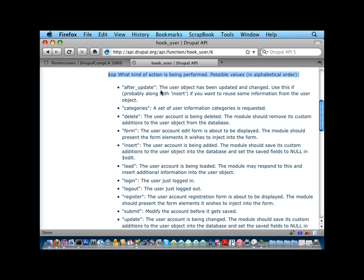And it also helps you figure out what each of them does. So for our particular instance, the Twitter module provides a set of user information categories which are requested. So in the edit profile tabs, if you install the Twitter module, it'll give you a new option to select Twitter next to edit.